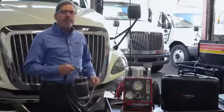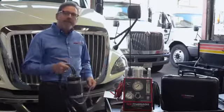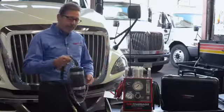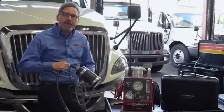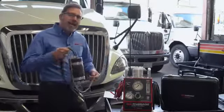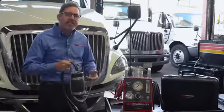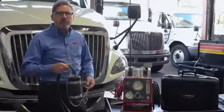What makes all this possible is the patent-pending technology that's inside this power intake adapter. These adapters give you the ability to get into any intake or exhaust system with a high pressure, perfect seal to inject this visible vapor.